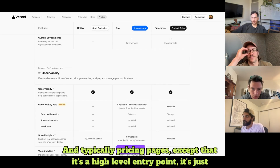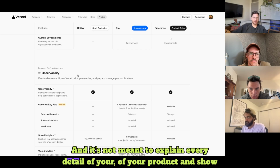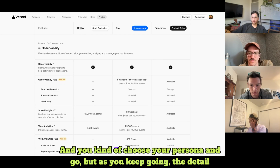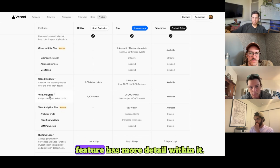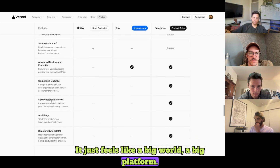And typically pricing pages accept that it's a high level entry point. It's just a selling tool, and it's not meant to explain every detail of your product and show you all the different ways and permutations of configuration. Instead here, they're leaning into it. Like I said, the top is simple and you kind of choose your persona and go. But as you keep going, the detail is exponential almost. And you start to feel like this thing can do a million things, and every little feature has more detail within it. It just feels like a big world, a big platform. Feels like a big product.